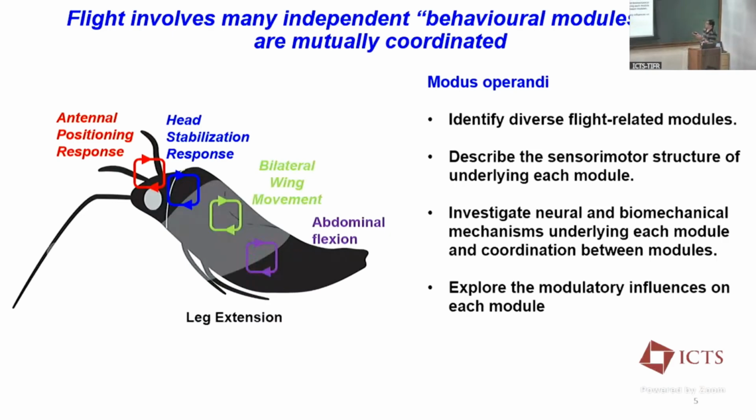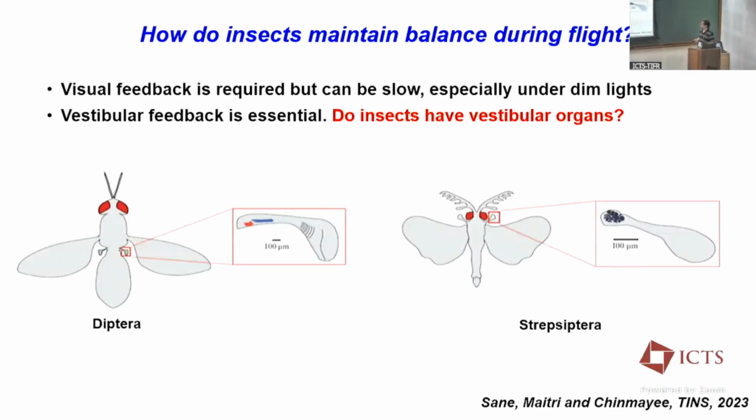So what we do is we typically go outside, look at insects, what they do, find something interesting, bring it to the lab, and then try and understand it at all levels, from mechanics to the nervous system. And a lot of what I'm going to talk about today has more to do with the nervous system than the mechanics. Now, we know a little bit about how insects balance during flight, and that's through work done on flies.